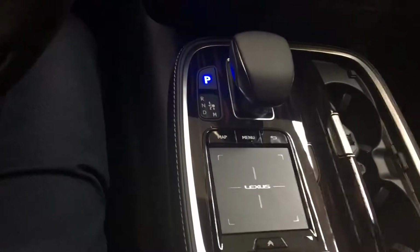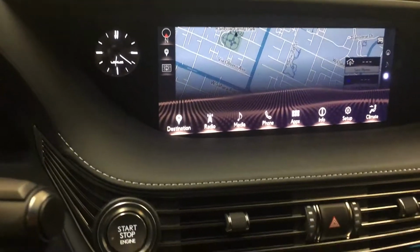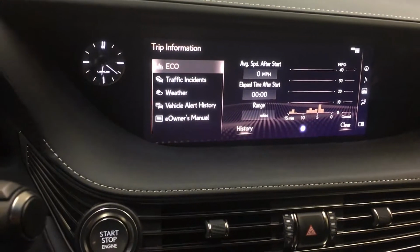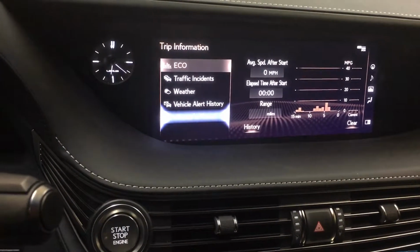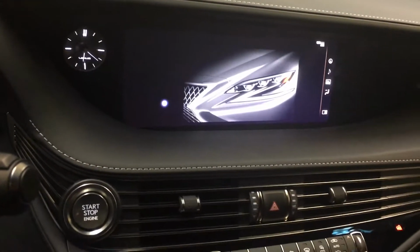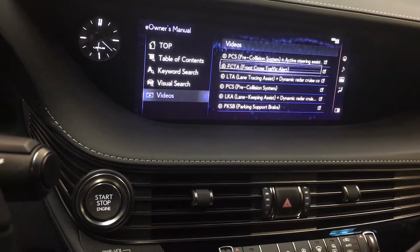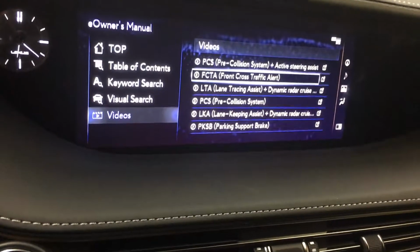a tutorial of it. So what you would do here is you go to the menu screen, and we can see up on the screen here, hit the menu, and then at the bottom, just click on where it says Info. And then you can click over right here to where it says Owner's Manual. You got a little show here for a second. Then you can go on videos. Just click on the word videos, and then all to the right here are any of the videos on the safety features on this car, which there are numerous ones.